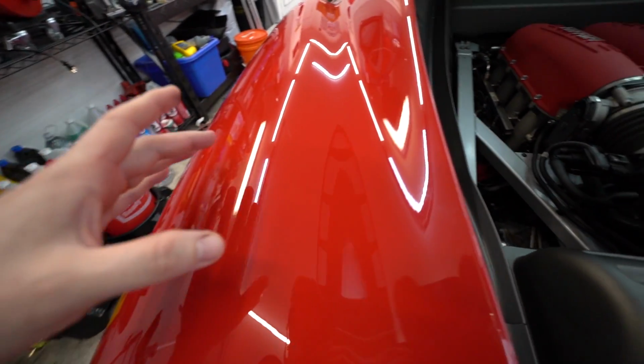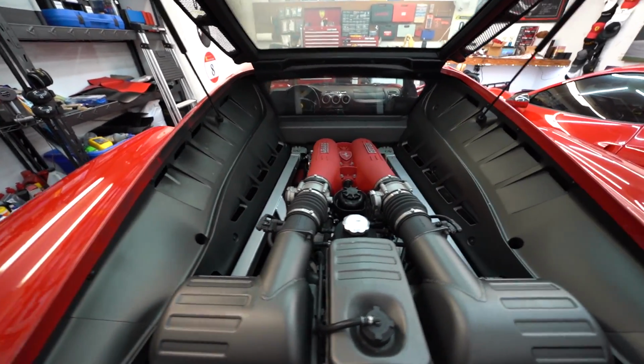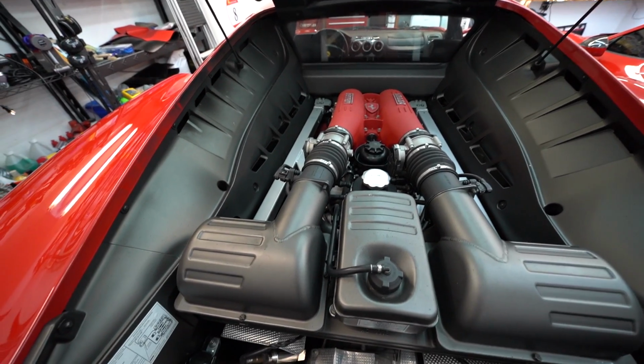You can see there's little drops of soot all over the paint, all over this glass, all over the engine bay. So obviously we're going to need to get the whole car cleaned up and detailed before we can do anything about this car.